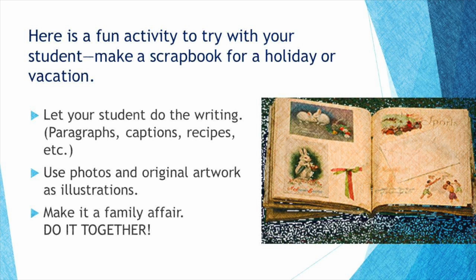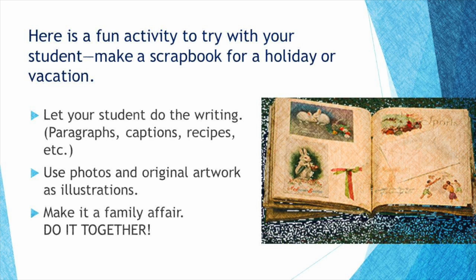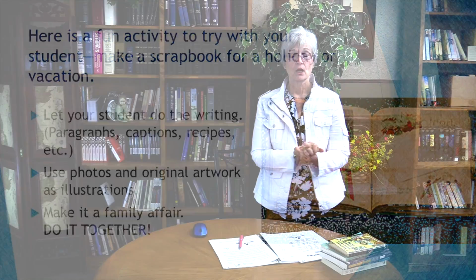Let your student do the writing. Use photos and original artwork for illustrations, and make it a family affair. Everybody do it together. So say you went on vacation to Mount Rushmore, and while you were there, you saw lots of buffalo out in the Custer National Park. And you're driving around and you see buffalo, and you go around a corner, there's another buffalo, and that night, before you go to bed, you make a page for your scrapbook.